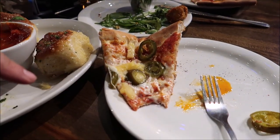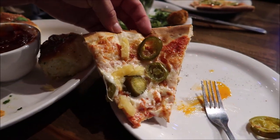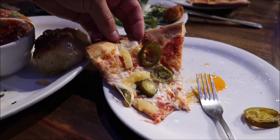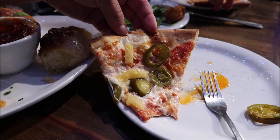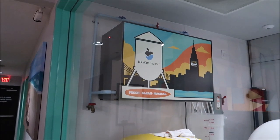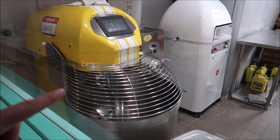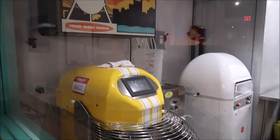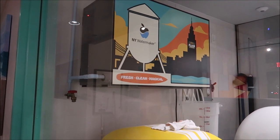And you know, it's funny because I always talk about how there's no good pizza spots in Florida, and it all has to do with the water. But they found a way to kind of hack it. They actually have a New York water making machine here. They literally have a machine that converts Florida water into New York water. I didn't even know such a thing existed. Look at that. New York water maker. This is really impressive. And this is also where they make their pasta. So they make the pasta in-house, the dough in-house, and a machine to convert the water to New York. Fresh, clean, magical.